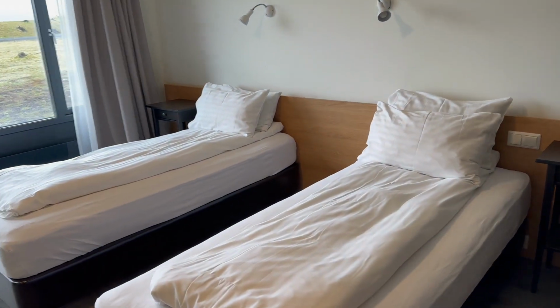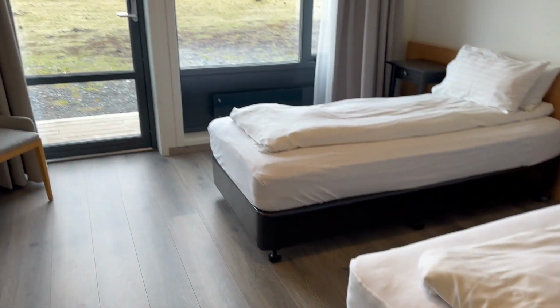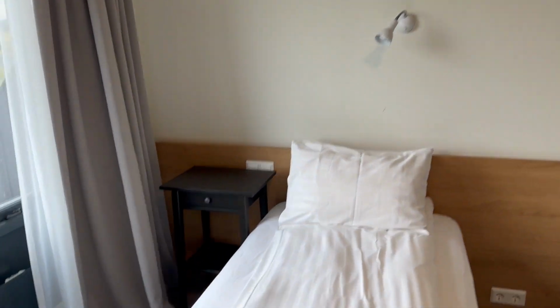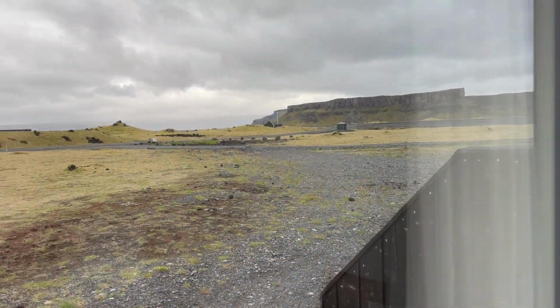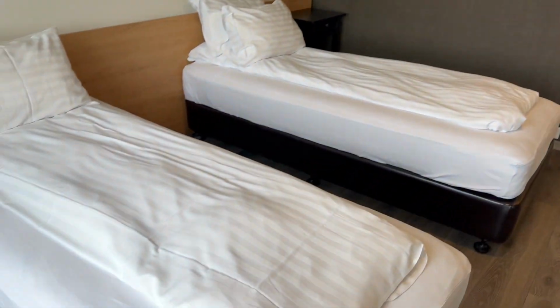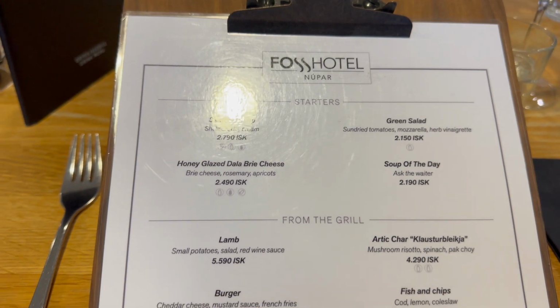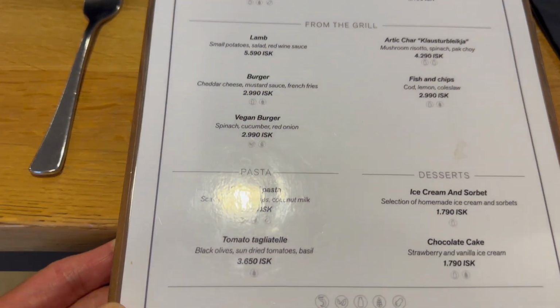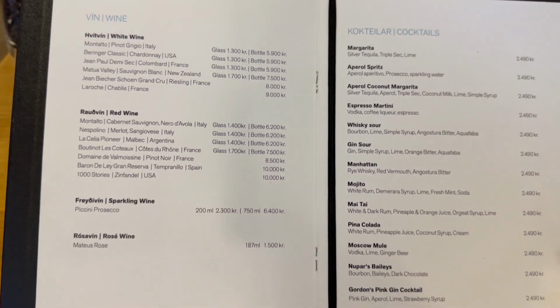There's one thing I need to mention to our viewers. Falls Hotel is a hotel chain in Iceland, so make sure you book the right one when you do the online booking. Since we had a long day today, we just had a simple dinner and went to bed.